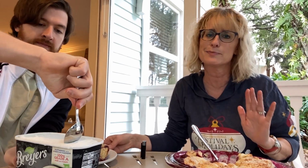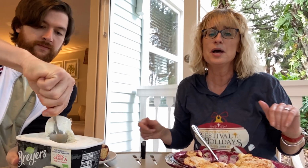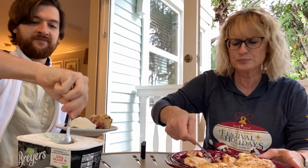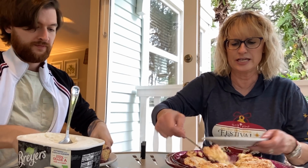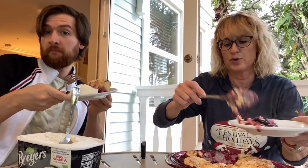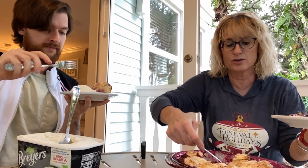Could you do it with frozen berries? I suppose you could. And there's no shame in frozen berries. The vanilla bean flecks. There they go. No shame in frozen berries. But definitely, I would just use fresh berries because that's what Napa Rose does. And as Napa Rose does, so we do.